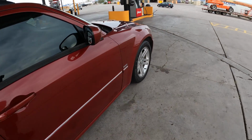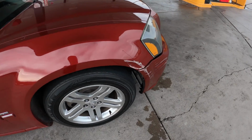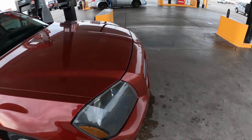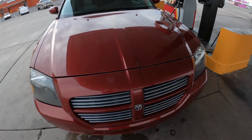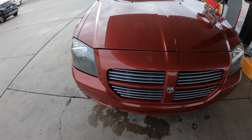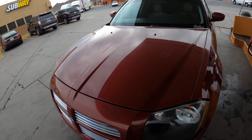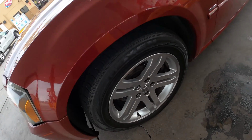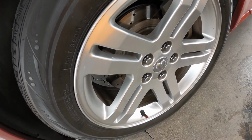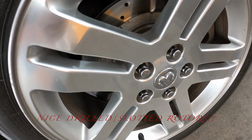Alright, so I just went and picked up this Dodge Magnum. A little scrape up here. I need that fixed. Nice grill still. Couple flaws in the paint. I'll get it touched up. Nice little wheels, don't look too bad. Real clean. Some nice slotted rotors.